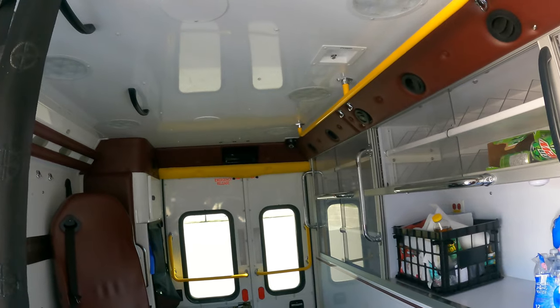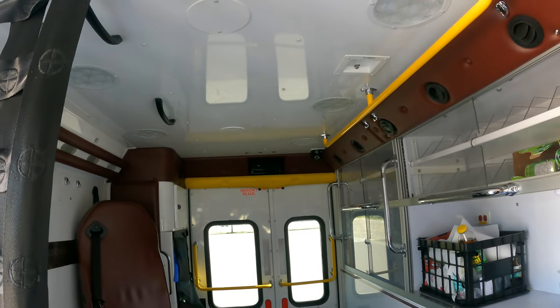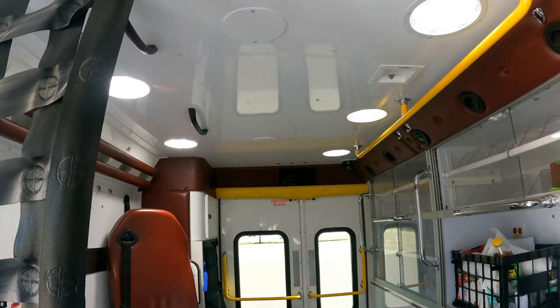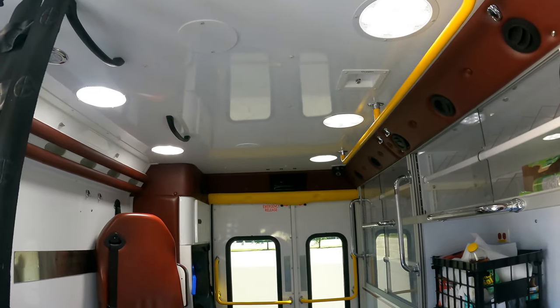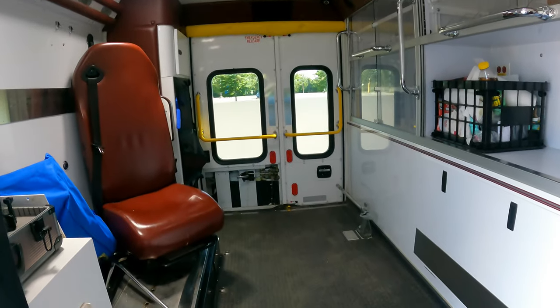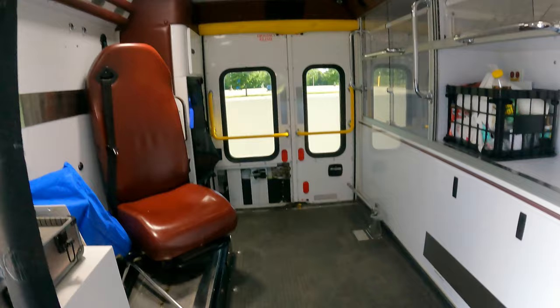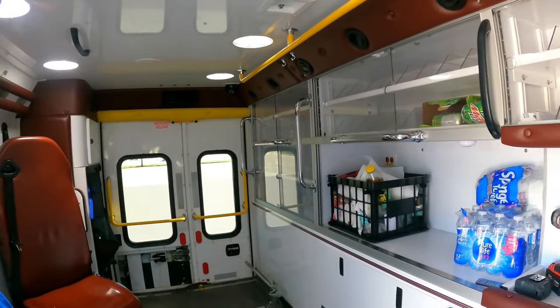So this side I made low and the other side I made high. You may not be able to quite see the difference, but it's visible from the inside, and it really makes a difference looking around and seeing everything.